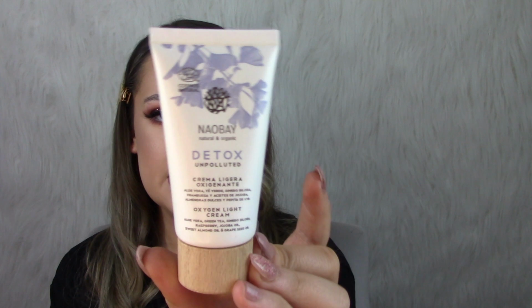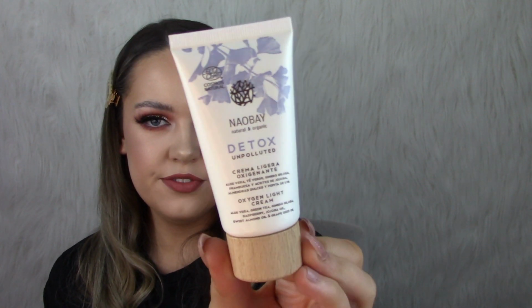So the next thing we have in here is by a brand called Neobay. It says natural and organic, detox, unpolluted, oxygen light cream. It looks like this, and we get 50ml of product. Yeah, from what I can tell, there's no smell to this either, unless I just can't smell.